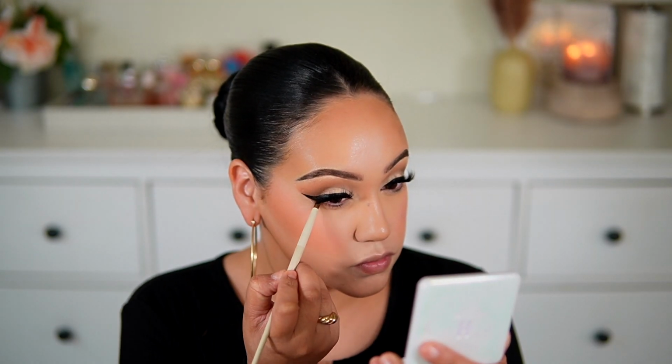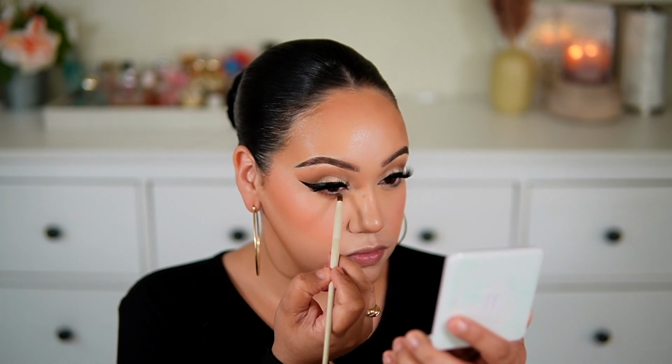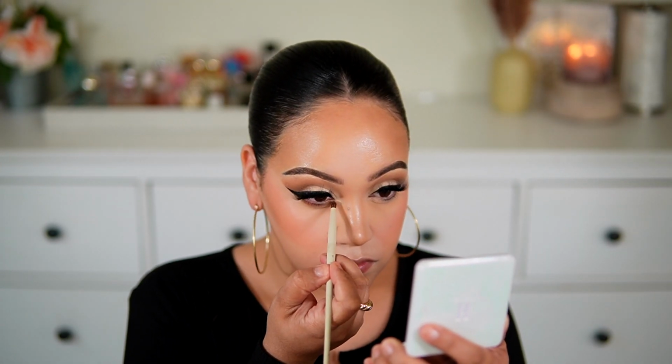Now I am taking the same shades that I used on my eyes, and I am applying them to the lower lash line with a pencil brush. This brush is very small. It fits perfectly in the lower lash line and it won't make too much of a mess, but always work slowly in the lower lash line, because I've had times where I have done things too fast and I've gotten fallout on my cheeks, or I've made it way too thick and then it looks too intense.